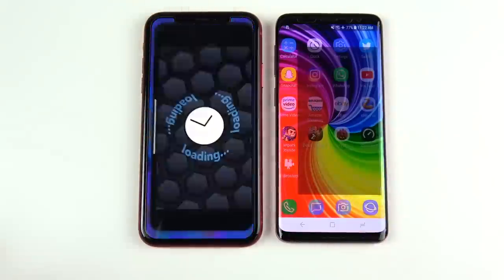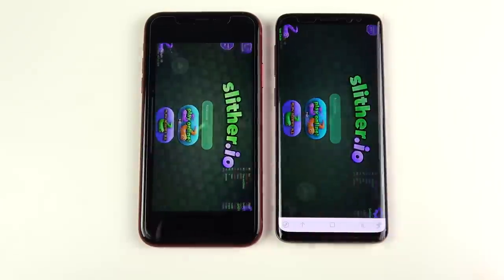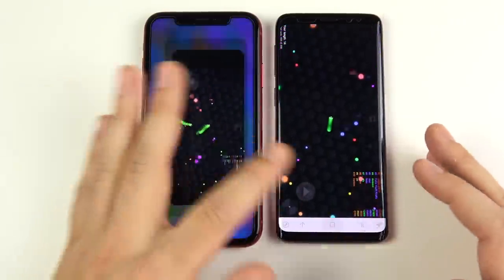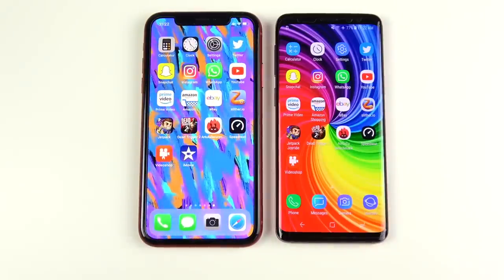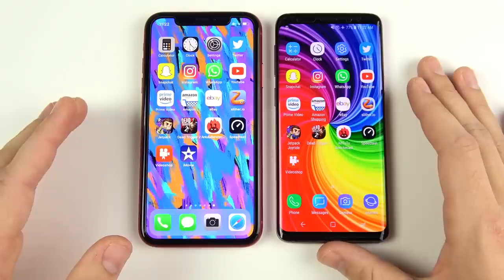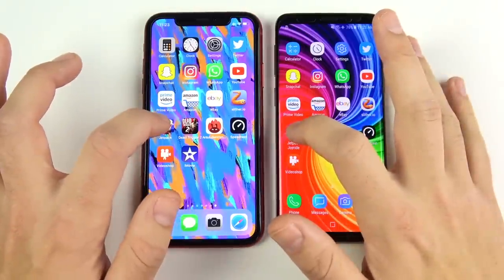But in gaming, Slither, you can see it's just a lot choppier to open on the S9. Gaming is where the GPU on the iPhone XR is just so much faster than that on the Galaxy S9. So if you like gaming on your phone, you definitely want the XR. There's also better titles in the App Store for gaming than on the Play Store. Okay, so let's head into Jetpack Joyride.